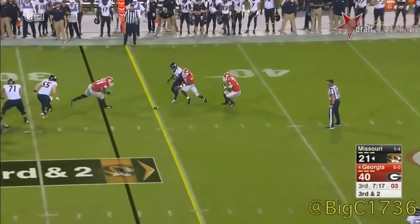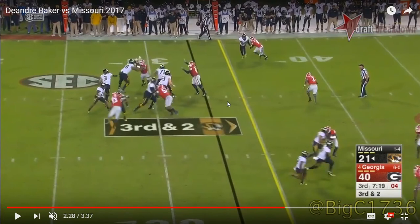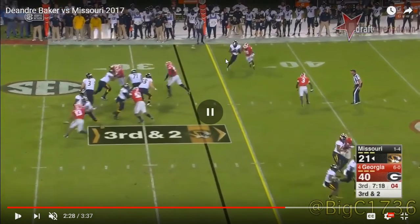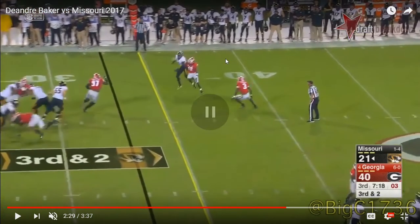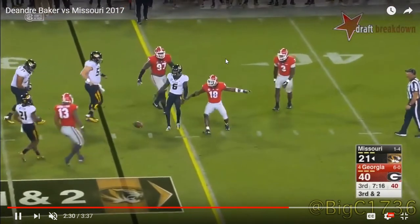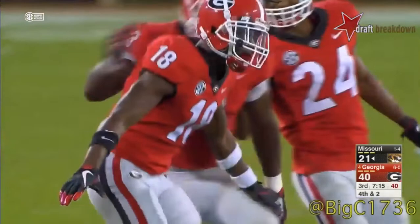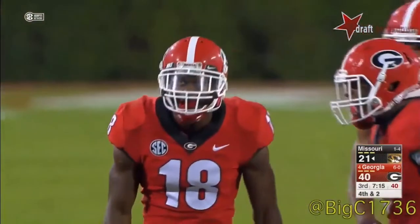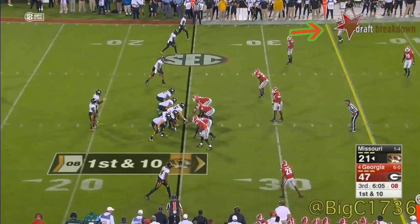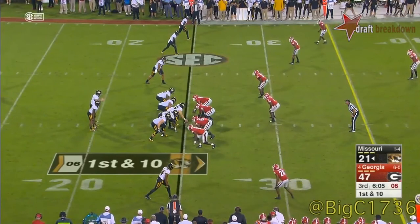Oh, that is beautiful. Beautiful. Third and 2, he's just trying to force this underneath. Gets a little physical with him, which I love in short yardage. Just gets his hand right in between the receiver's hands and his body, knocks it right out. That is just textbook. Oh, that is so fundamentally sound. This dude reminds me of Marshon Lattimore in so many ways.